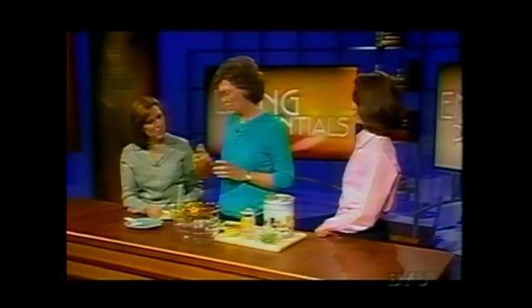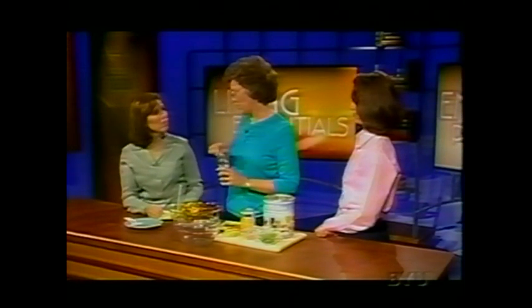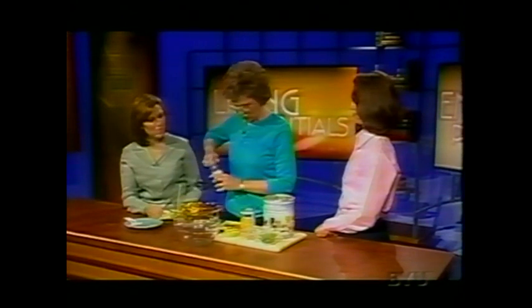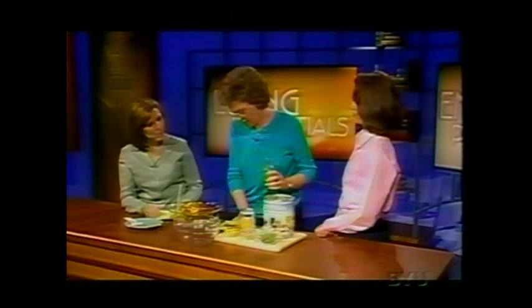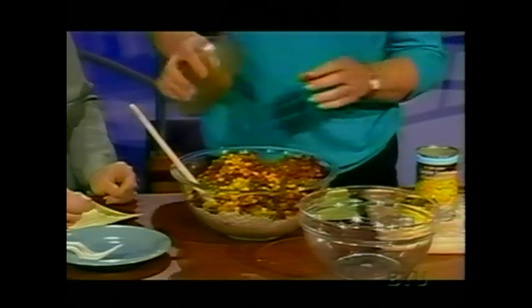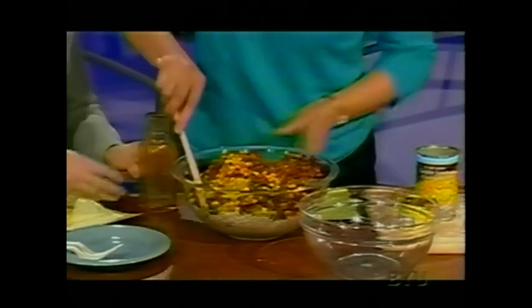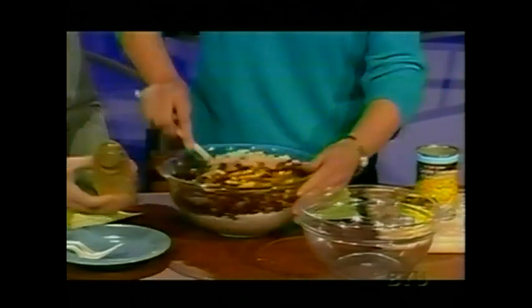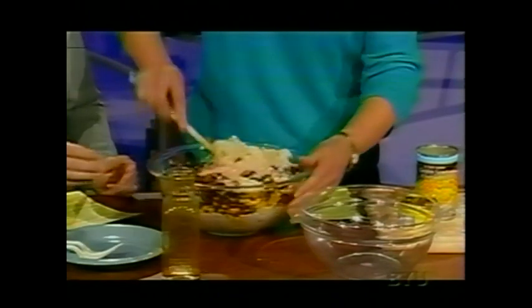Now I have a dressing here made with olive oil, cider vinegar, a little bit of cumin, chili powder, and some garlic salt and hot pepper sauce. And I will just pour this. And we'll have that recipe available for those too on our website. And then just toss this all together while you're mixing it together. Wonderful. It's a little bit sweet. That cider vinegar really helps.